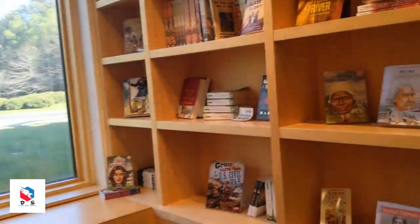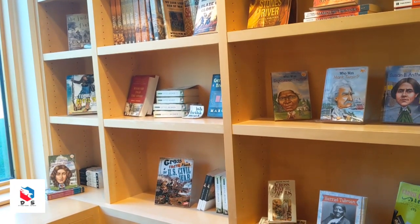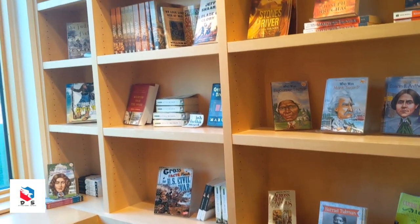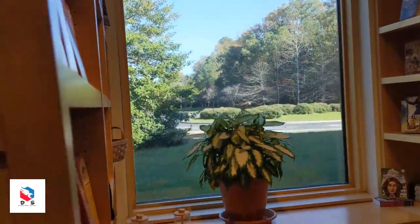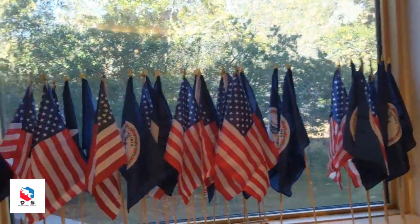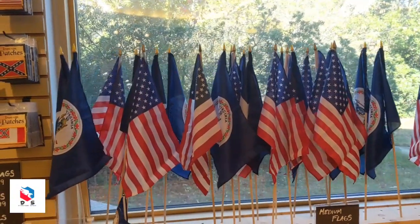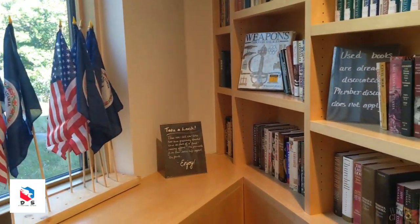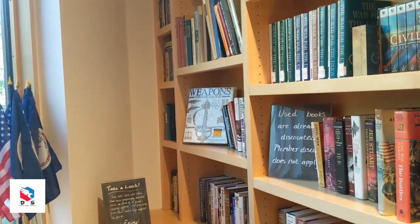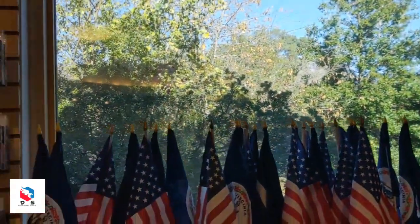Here's some books for young children. The Who Was, Mark Twain, Susan B. Anthony. Of course, you can't come to a Virginia Civil War Museum without getting your Virginia flags, which we may have to get when we go to summer camp again in Ohio, since we were known as the Rebs.